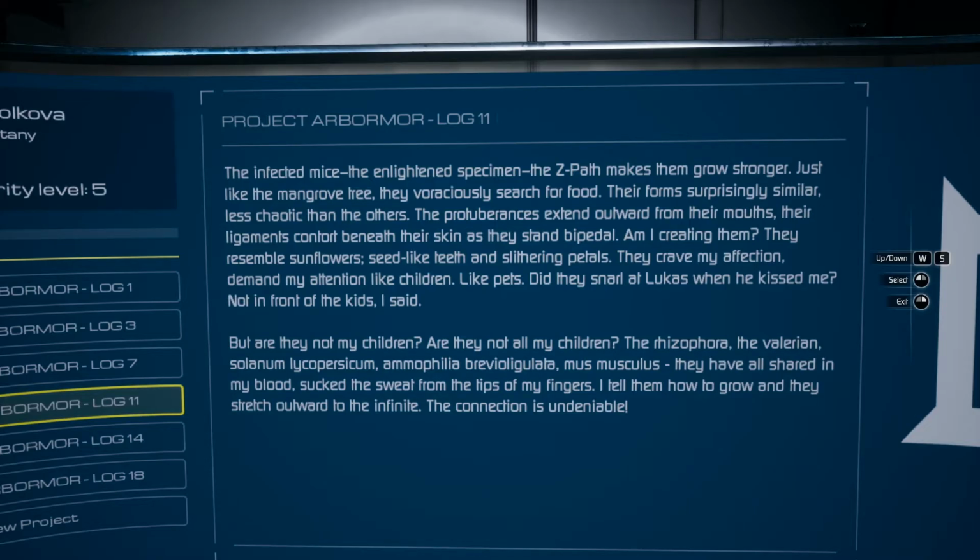Did they snarl at Lucas when he kissed me? Not in front of the kids, I said. But are they not my children? Are they not all my children? The Rhizophora, the valerian, Solanum lycopersicum, Amophilia brevoligulata, Mus musculus, they have all shared in my blood, sucked the sweat from the tips of my fingers. I tell them how to grow and they stretch outward to the infinite. The connection is undeniable.